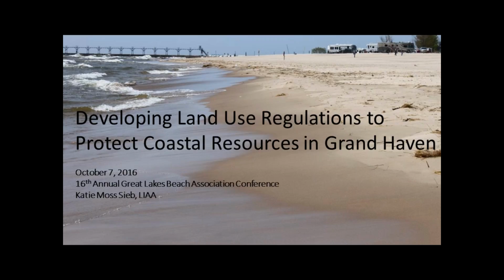I oftentimes will work with homeowners. There's certain techniques you can use with snow fence combined with the dune grass that we can build 6 to 8 feet of sand a year.